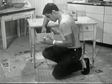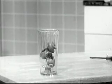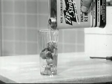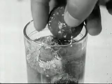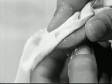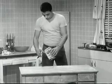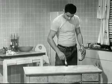Remove all hardware, even if it's wooden hardware. Place hardware in a small container of paint remover. Just wait a few minutes, and the paint will slide right off. Spread remover generously on old finish. Don't brush out thin. Let the remover do the work.